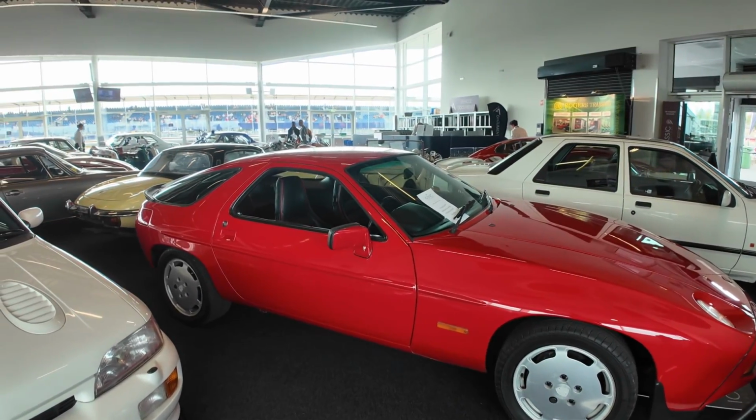Go 15 surely then. Next to the 928 S2 was a lovely Japanese imported Escort Cosworth. It was really clean, a nice, tidy car. I don't think it fetched crazy money in the end, as far as the Escort Cosworths are going at the moment. From someone who actually owned one once.